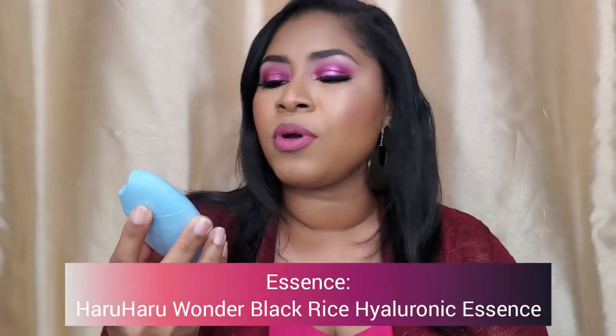This is the Haru Wonder Black Rice Hyaluronic Essence. Now, Haru is a brand that is being really talked about now. And I have another product from them that I absolutely love that I will share with you guys soon, but this really, really shocked me. So the base of this particular line, the Wonder line, is black rice, and you all know that rice is a big thing in Korean skincare.